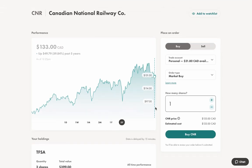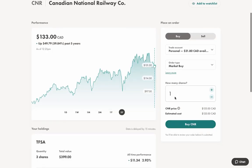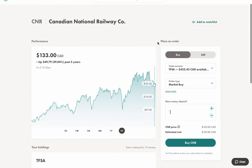I'd actually like to buy more, but I don't have enough cash in the account today, so that's why I'm spreading things out a bit more. Just going to take that as a market buy. Let's just see, yeah, the markets are open right now. Not enough funds to complete this trade. What? Personal account. Tax-free savings. I thought there was money in there.